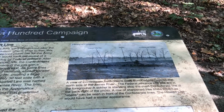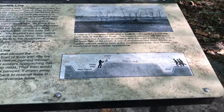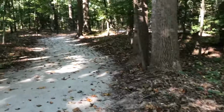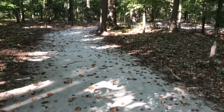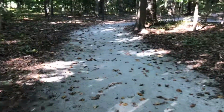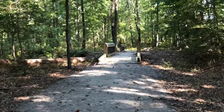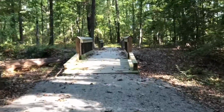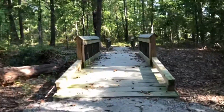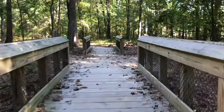As you can see, there weren't a whole lot of trees back in the day because they were using them for building things and all. But anyway, we're going to walk the little loop up in here this morning. I'll show you a little bit more here in a minute. A little bridge they built over some of the earthworks here. As I say, I got a whole lot of stuff in my area pertaining to the Civil War.